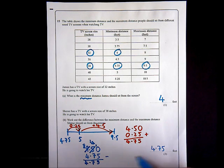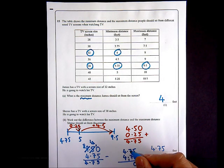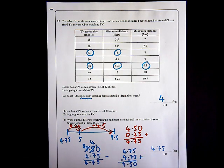Always worth checking at the end when you've done a subtraction, that if I take 4.75 and add that on to my original distance of 4.75, I should get to the 9.5. So 5 add 5 is 10, 7 add 7 is 14, add the 1 is 15. 4, 4 and 1 comes together to give me 9, so 9.5, which is what I'm after.